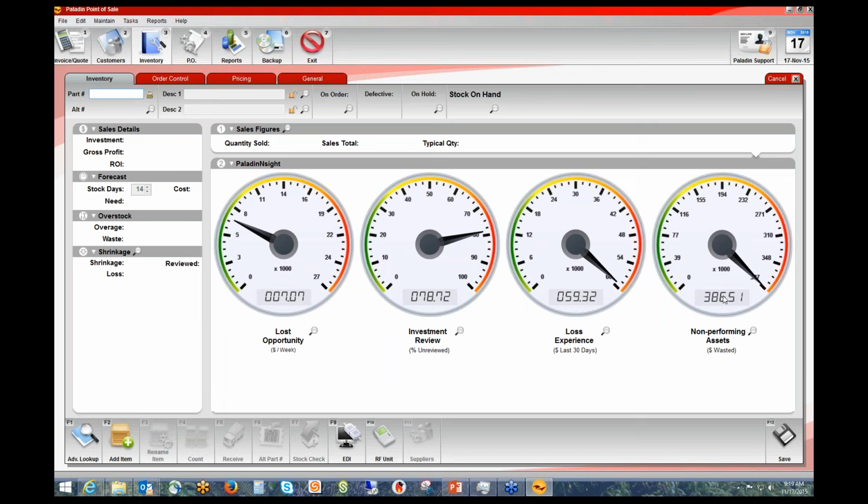retaining the money as opposed to putting it on the shelf where it becomes unusable assets. In the case of lost revenue through lost opportunities or outs, we want to make sure that we bump those numbers up so that we don't run out as often. And the only way to accomplish that is through Paladin's pattern recognition technology that looks at the sales history. It looks at what's selling and what's not selling, and it makes a determination.